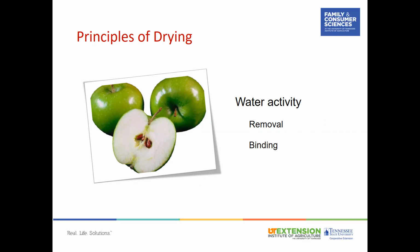Drying involves the removal and binding of moisture so that it is not available to enzymes or microorganisms. Any method that removes water from food or reduces the amount of available moisture is a form of drying. For example, salting meat or seafood, which draws moisture from the flesh, is a form of drying.